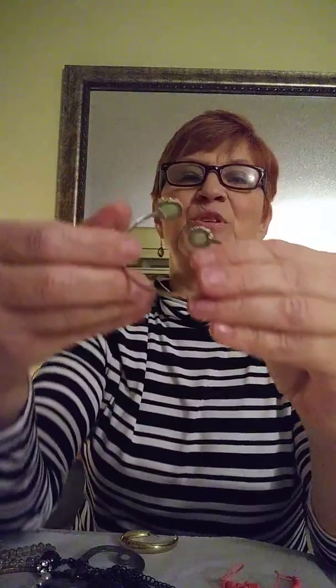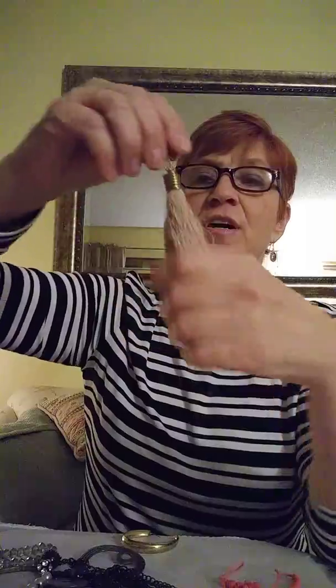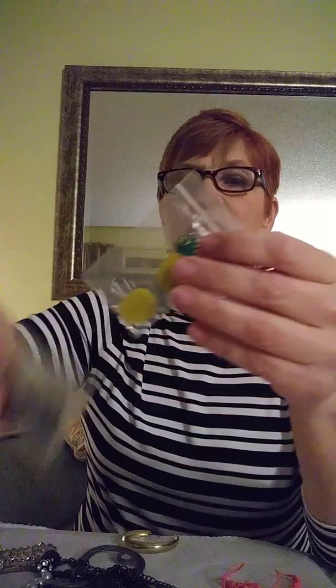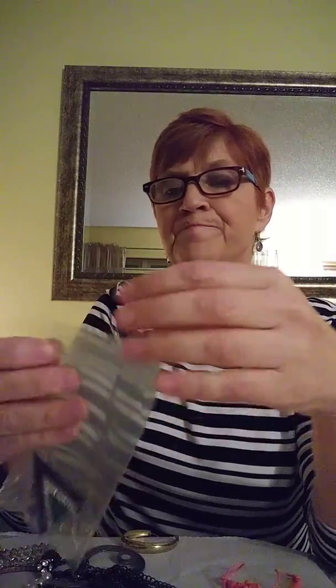I thought this was pretty. It's a pretty druzy. I'm not crazy about that druzy, but I do like it like this. And the bracelet will go in my booth. These were earrings, believe it or not. I think they'll go in the go-bye-bye junk pile. These pineapple earrings were cute. I found the other piece, so I'll repair that one.